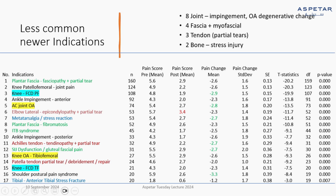So when you look at the next one in green or blue, it was blue on my computer. So these are the knee focal cartilage defects, where you can find that most often we find patients with patellofemoral focal cartilage defects. And you can see this is 108 compared to 21 over here. So this will be 5 times the amount. And we find that for knee focal cartilage defects in a patellofemoral articulation, they tend to respond better than those who have it in the tibiofemoral articulation.